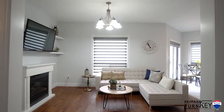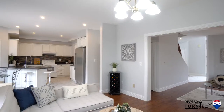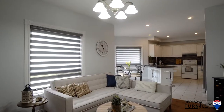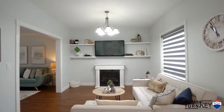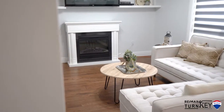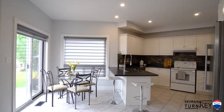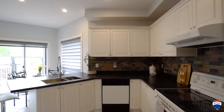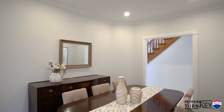This 2,500 square foot open concept layout features 9-foot smooth ceilings, hardwood floors, main floor laundry and garage access, separate living, dining, and family rooms, and a large chef's kitchen with a breakfast bar. Also, a walkout to your private double deck. This bright and airy floor plan is perfect for entertaining a large family or group of friends.